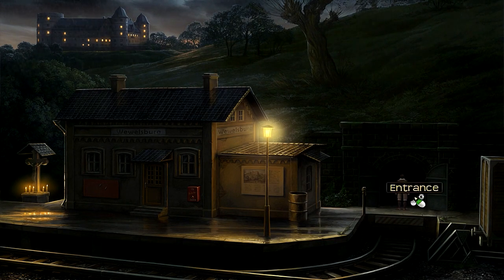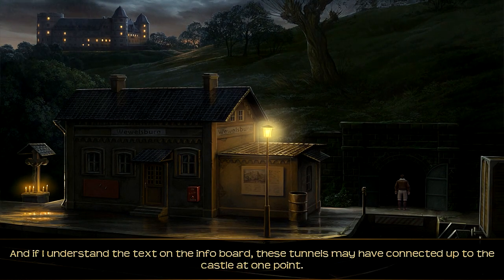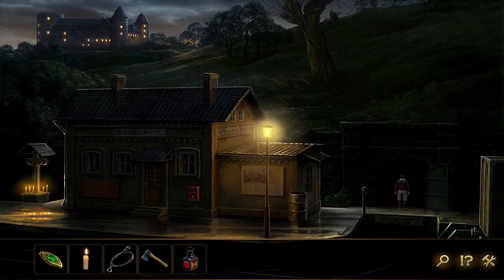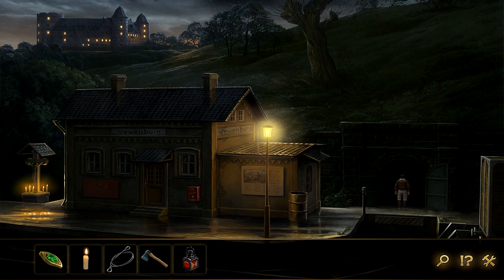Okay, you go first. I'll be right after you. No, you go. According to the sign next to the gate, this is the entrance to a mine. And if I understand the text on the info board, these tunnels may have connected up to the castle at one point. It's got to be worth a shot. Okay, well, here goes nothing. It's pitch black in there. What if the candle goes out? Oh, don't be like that. All right, fine.